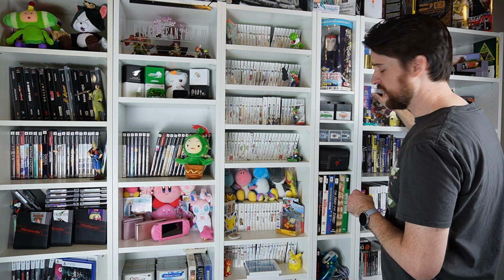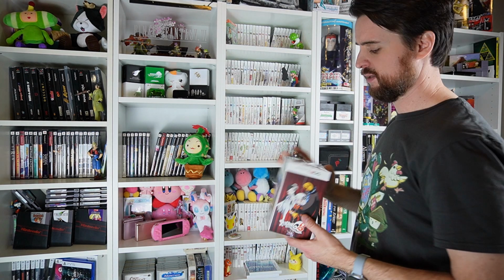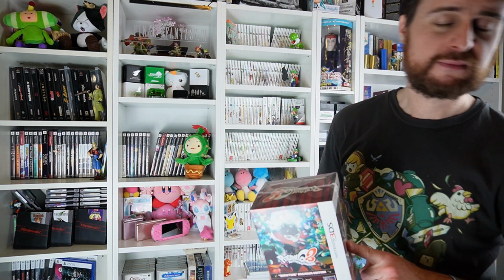One of the most expensive games on the console is Persona Q2. Elisa picked this up right when it came out, pre-ordered it. Persona's a big deal, and picked this up for the retail value at the time, 50, 60 bucks, something like that. Now it's 190 bucks.